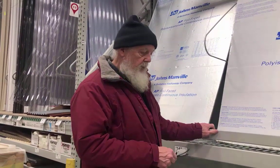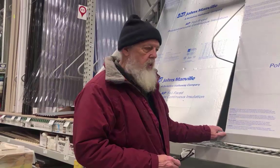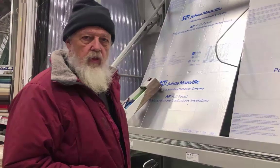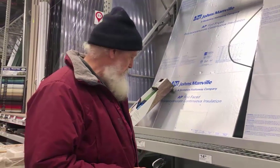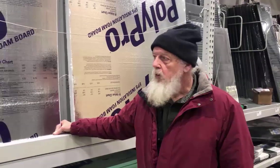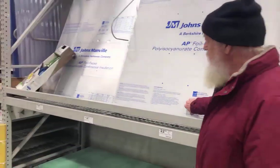It's an R5. It has some permeability characteristics. It also has the highest global warming factor of any of the manufactured foam sheets. So we don't use it anymore because of the high global warming factor. So this insulation here is a different type of foam.